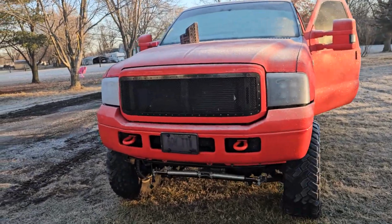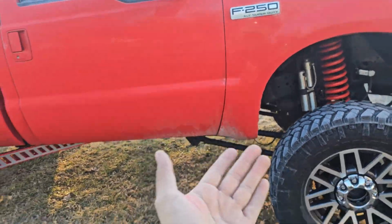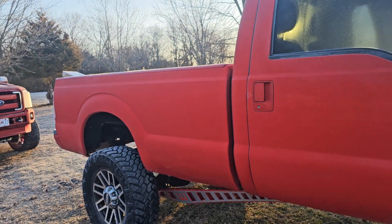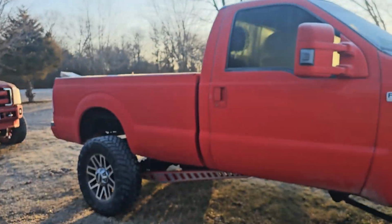But other than that, that's the last bit of rust we have on the truck. I have the typical surface rust underneath. This was a brand new bed like 2.5 years ago or so whenever I put it on. So I went through, put some Corroseal down the frame and the bed and everything on that side. Anyway, so we're about to go drop it off.